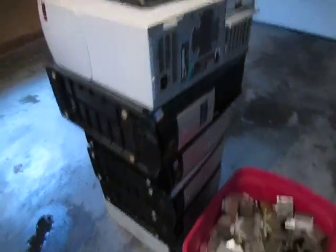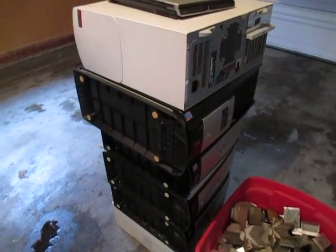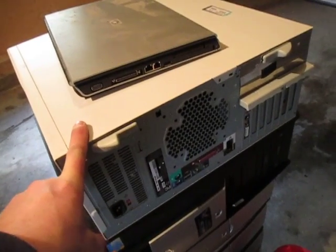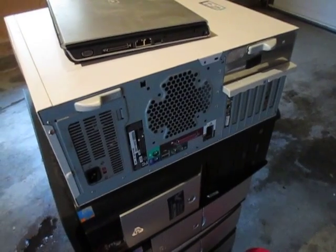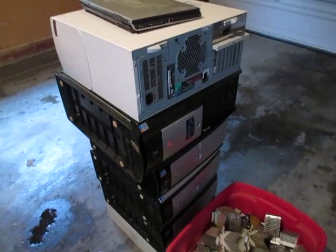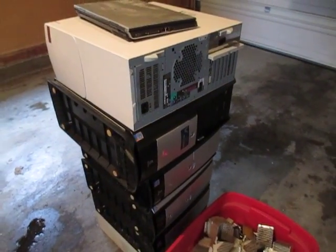Here's a stack of towers I've been working on. I did an experiment and actually found that I make more money selling these nearly complete by the pound to one of my yards. So I get about 20 cents a pound for a tower. Towers range from 25 to 35 pounds a piece. I do pull out a few things.